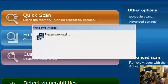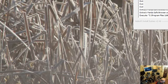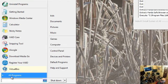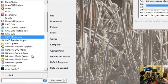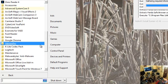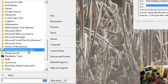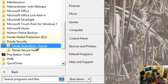Okay, now I do already have it installed, and if I go to here, start, and I go to all programs, what do we see now? Now let's look for Panda Security. Panda Active Scan Cleaner, it's called.